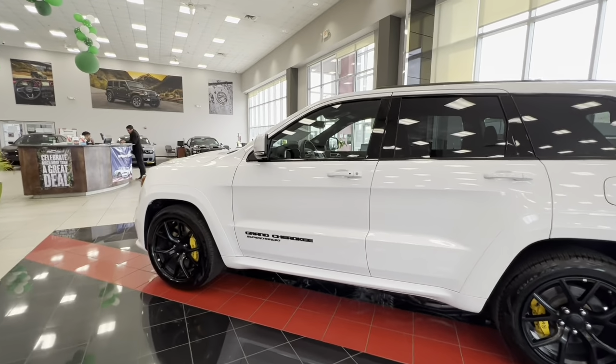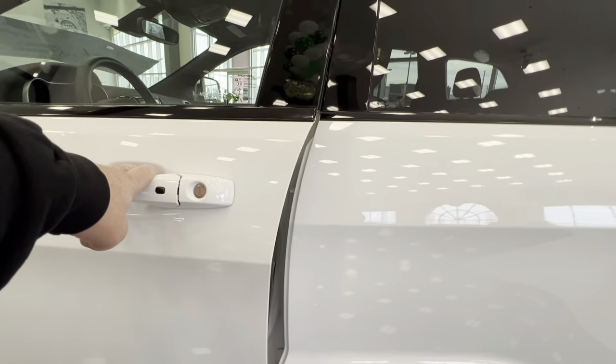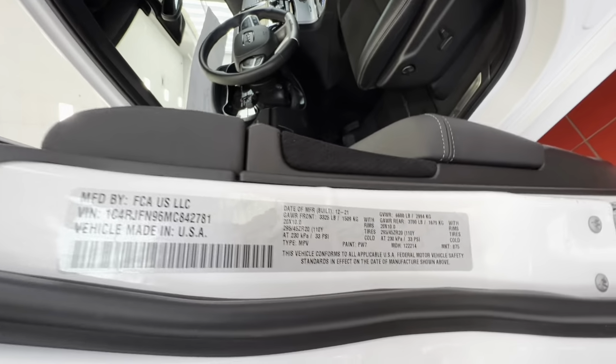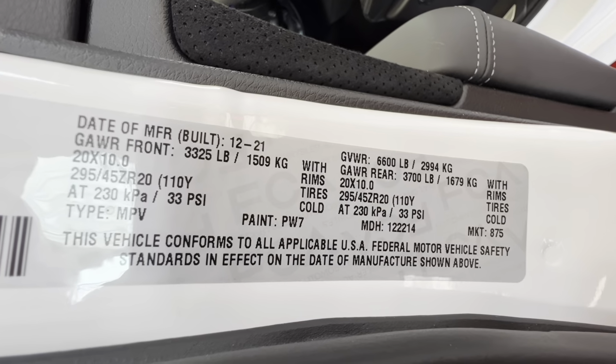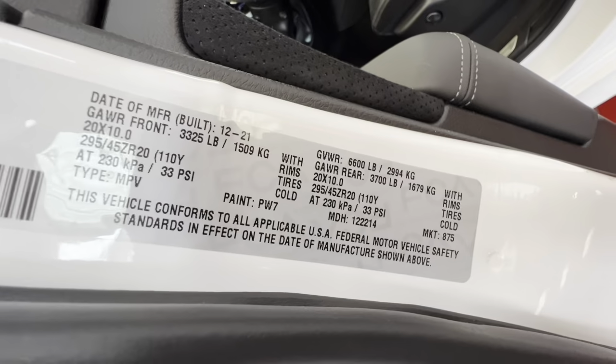The first thing I want to take a look at is when this thing was built. And as you know, they stopped building these in December. This is the December build. Here it is, boys and girls. Yes. Built in December, and we're in April, and it just arrived this week. Just arrived this week. So I don't know how it was built in December and it just arrived now.